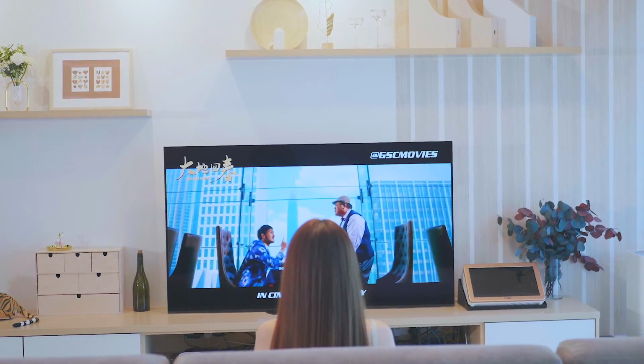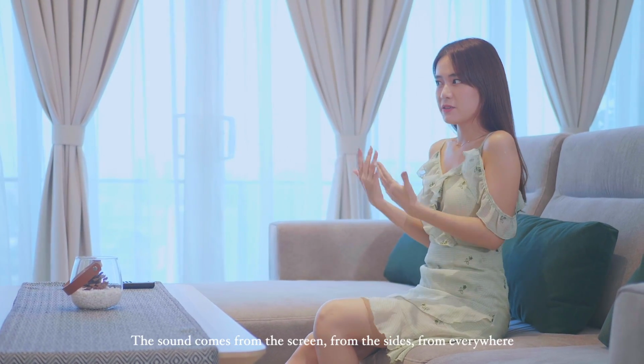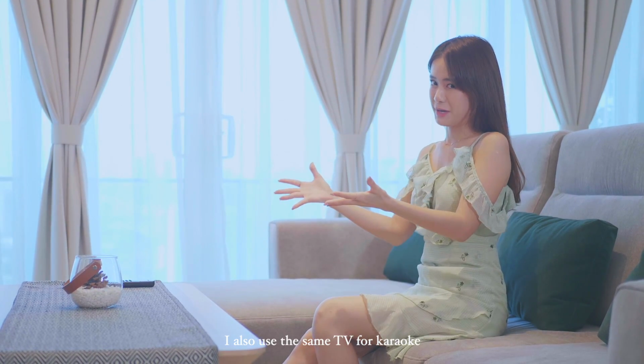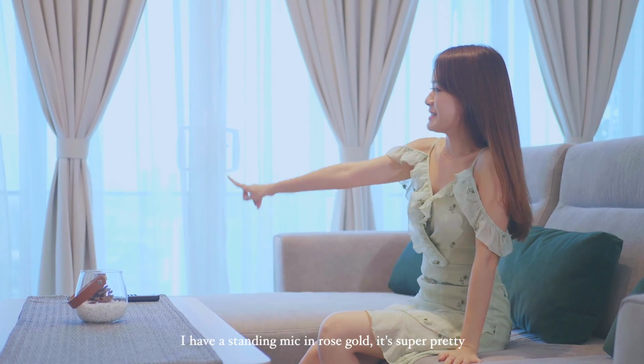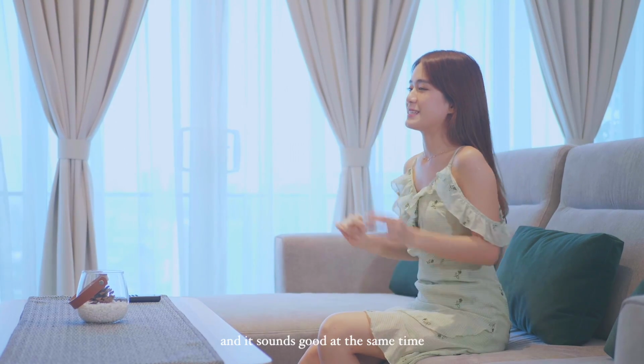There you go! I really enjoy watching films with this TV because it really gives you the cinema experience. The sound comes from the screen, from the sides, from everywhere. I also use the same TV for karaoke. So we have the complete karaoke system over here. And if you look over there, I have a standing mic in rose gold. It's super pretty and it sounds good at the same time.